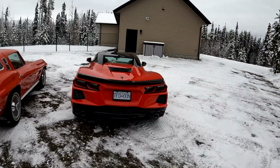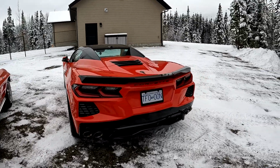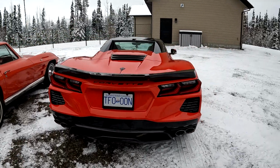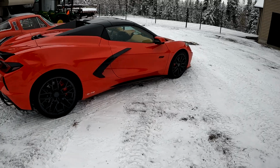But, God, she's a beautiful car. And with the straight pipe exhaust, she barks. Sounds so good. I just absolutely love this car.